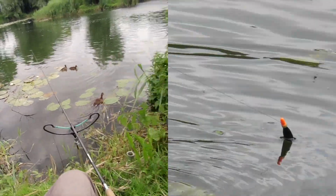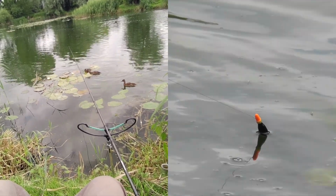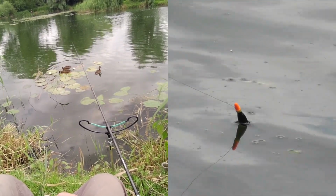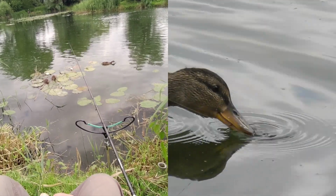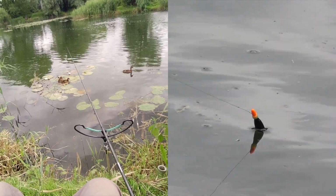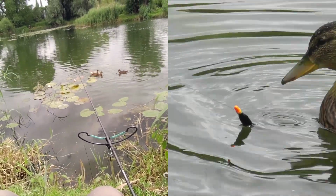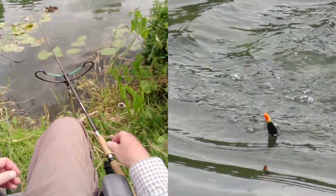Oh, now trying to eat the float. Obviously still learning, young ones. Leave my float alone. Oh, it's diving down, pulling the line up. Oh dear, oh dear. What a performance. Going down now.